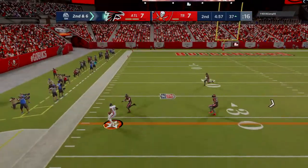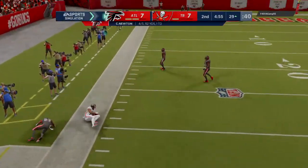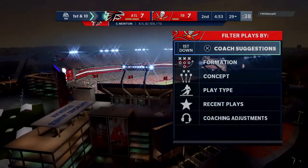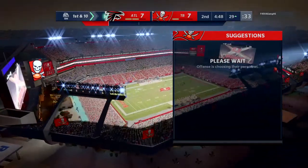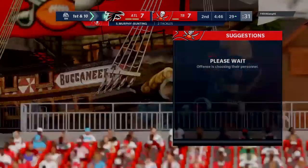Here's Newton. He's got his man. That's Josh Gordon. And he'll work it inside the 30 to the 29-yard line. His first reception of the divisional round matchup, but it's good for a first down as well.